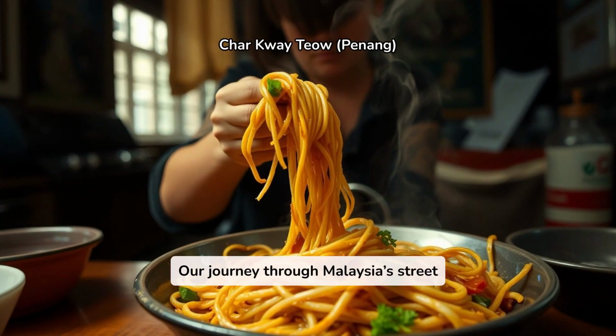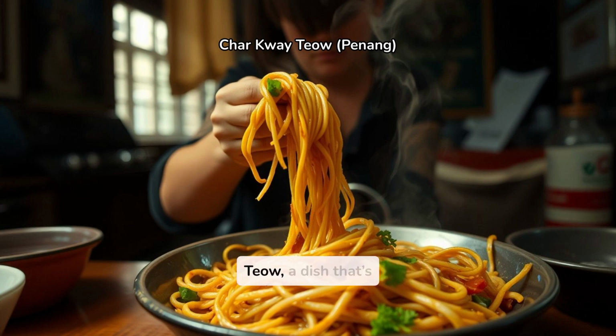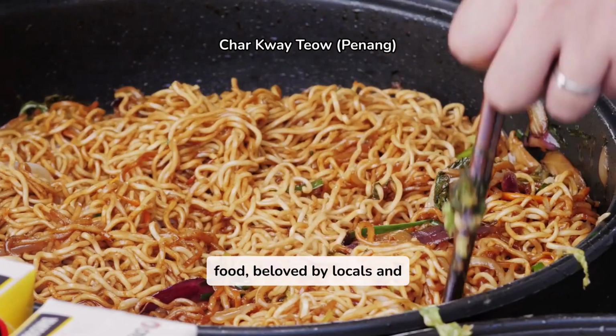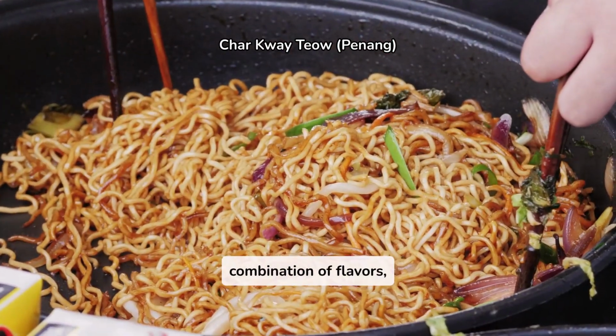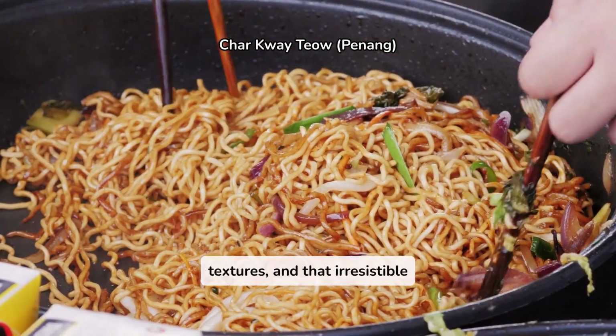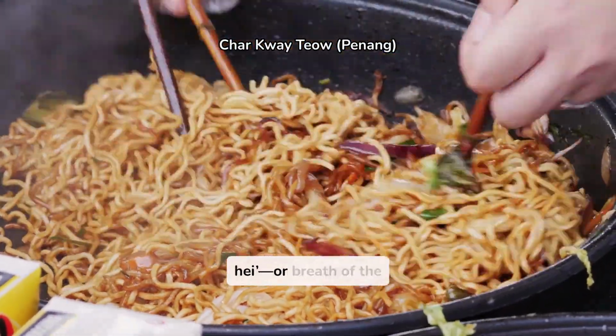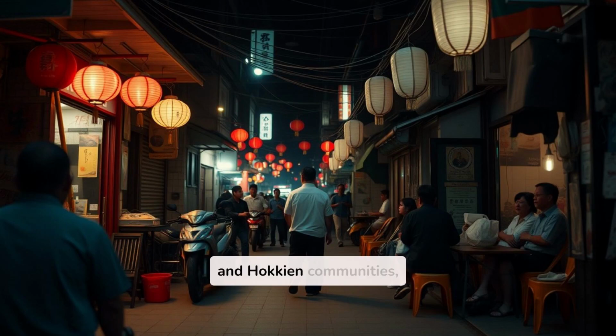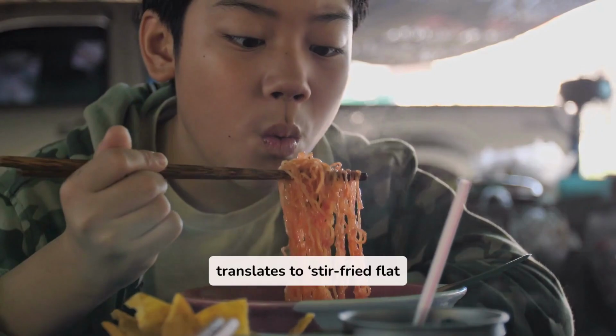Our journey through Malaysia's street food scene begins with Char Kway Teow, a dish that's almost synonymous with Penang's vibrant culinary culture. Char Kway Teow is a staple of Malaysian street food, beloved by locals and tourists alike for its unique combination of flavors, textures, and that irresistible smoky aroma known as wok hei, or breath of the wok. Originating from the Teochew and Hokkien communities, Char Kway Teow literally translates to stir-fried flat noodles.